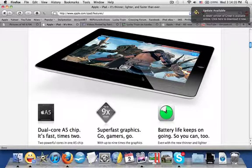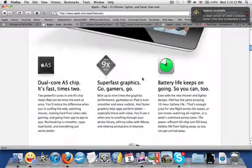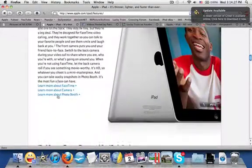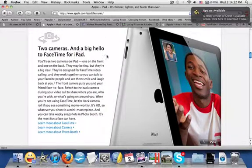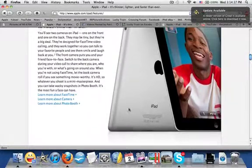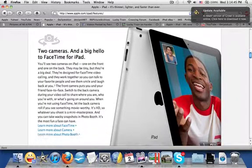This thing looks pretty nice, but the bezel looks not as big. Up to 9 times faster graphics. And the new Apple A5 chip. It's fast times 2. It's now a dual-core chip inside the iPad. And as you can see, there's also a rear-facing camera. And down here you got, looks like a bigger speaker. Hold switch. Not sure what that is. And volume rocker.